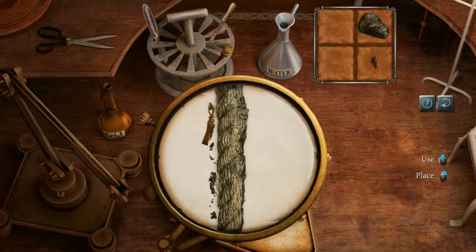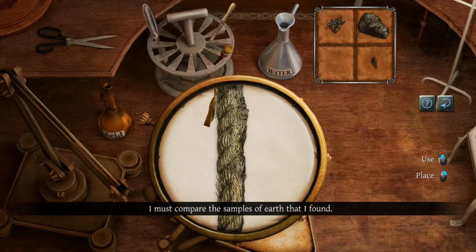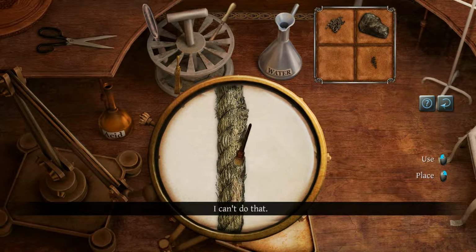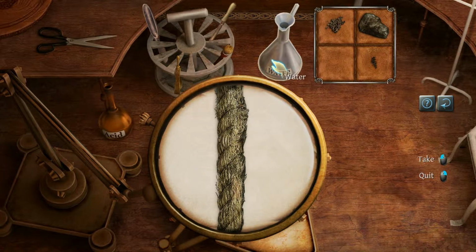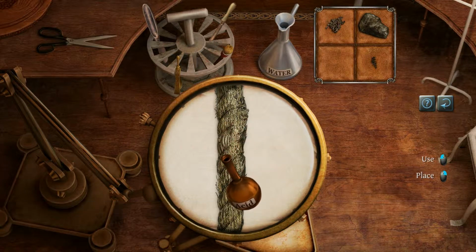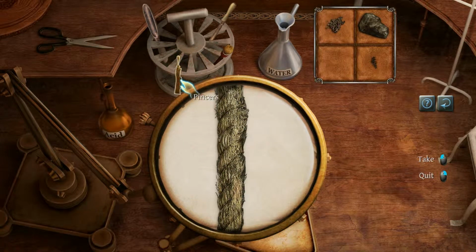In another Holmes book, we're told that he can tell, from looking at the dirt attached to someone's leg, exactly where they've been in London. So maybe we could analyse this dirt to find out where the torturer, the murderer, had been. I must compare the samples of earth that I found. Right, put that back, and let's have a nice little brush of it. Can we water it? No. Acidify it. Probably more pincer work.